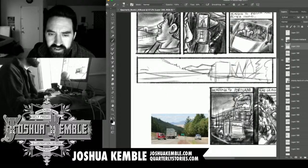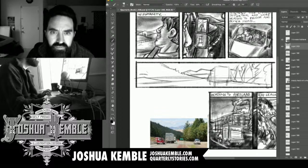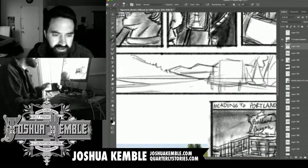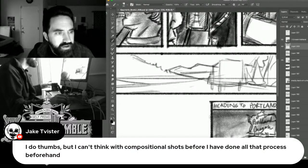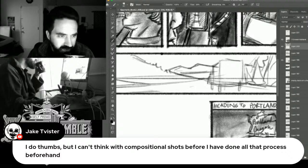I do like the idea of organic though, and I think maybe for another book I'll do more organic. I do a lot of weird paneling stuff though, and I do like clarity. To me, that's the key thing. I do thumbs, but I can't think with compositional shots before I've done all that process beforehand. Same here.